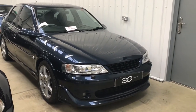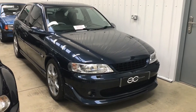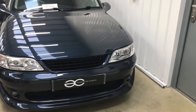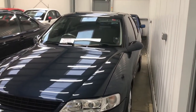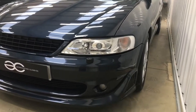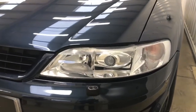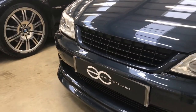The only non-standard item on it is the front grille. It's been replaced with an Irmscher front grille. Other than that, the car's original and in fantastic condition. It looks absolutely immaculate. When this goes live on our website, which will probably be over the next week or so, that's a lot of car for not a lot of money. Definitely, and a car that's certainly going to appreciate in value.